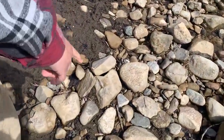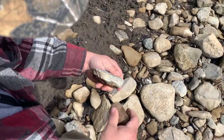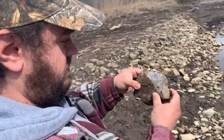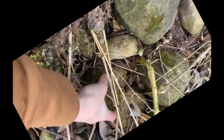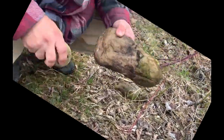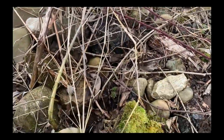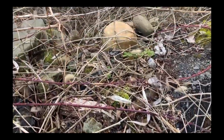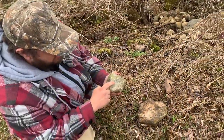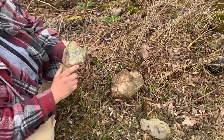Right here. Maybe? Nope. Nah. Mudstone. Oh. Soapstone. So this is definitely that stuff that was that little flake. So I'm really happy to see this. Wow. Your hammerstone.